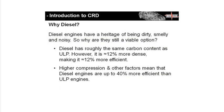So why are diesels still such a popular choice of engine? After all, diesel's well renowned for being dirty, smelly and noisy in operation. Well, diesel has approximately the same carbon content as unleaded petrol, but diesel is 12% more dense, and when coupled with a higher compression engine and a few other factors, this makes a diesel engine up to 40% more efficient than its unleaded counterpart. These efficiencies, coupled with the use of exhaust after-treatment devices, mean that CRD can be up to 20% lower in exhaust emissions per kilometre when compared with an unleaded engine.